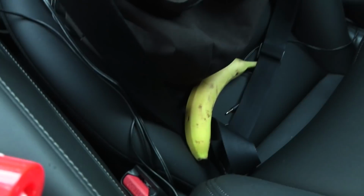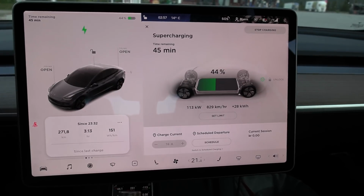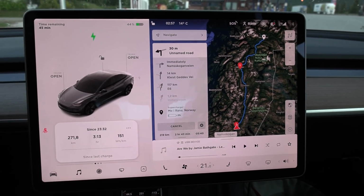I prepared some banana, and I guess I'll be eating some polar bread while driving, and we are good to go again soon. Wow. All right, let's go for it. Last run to Mo i Rana, 219 kilometers.